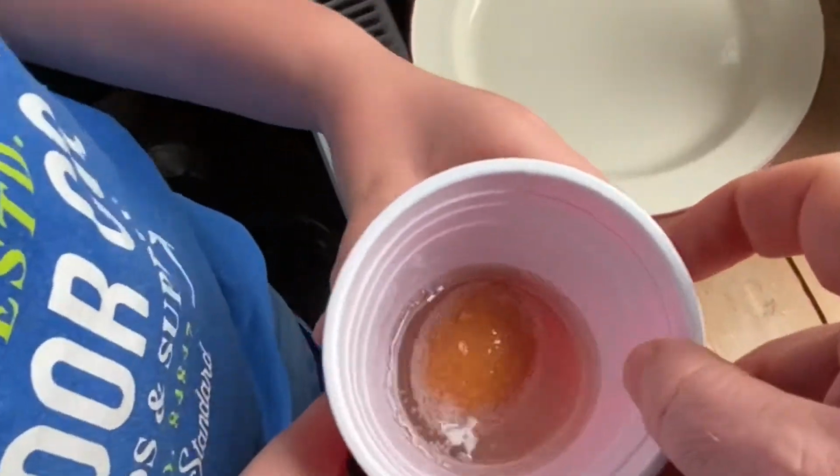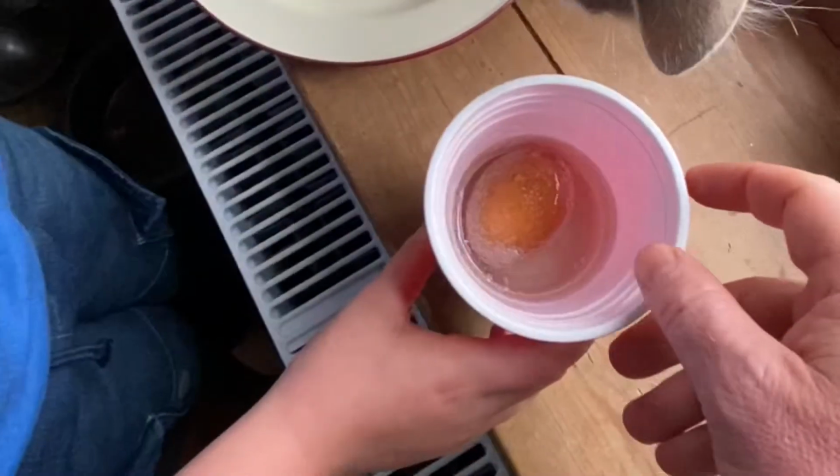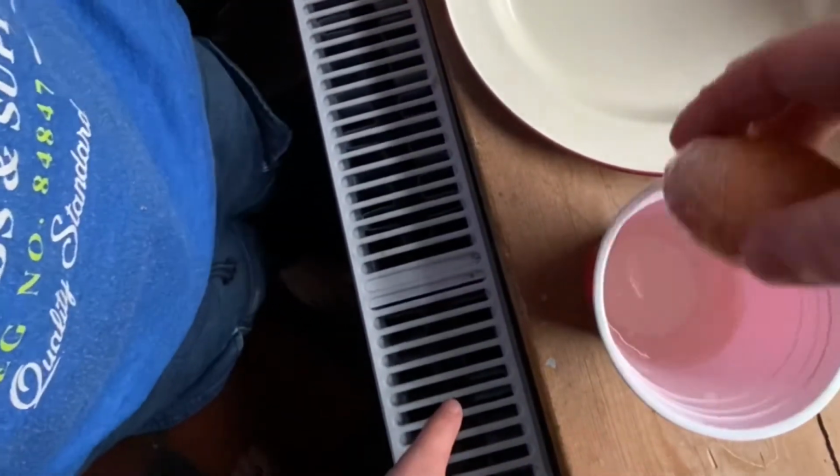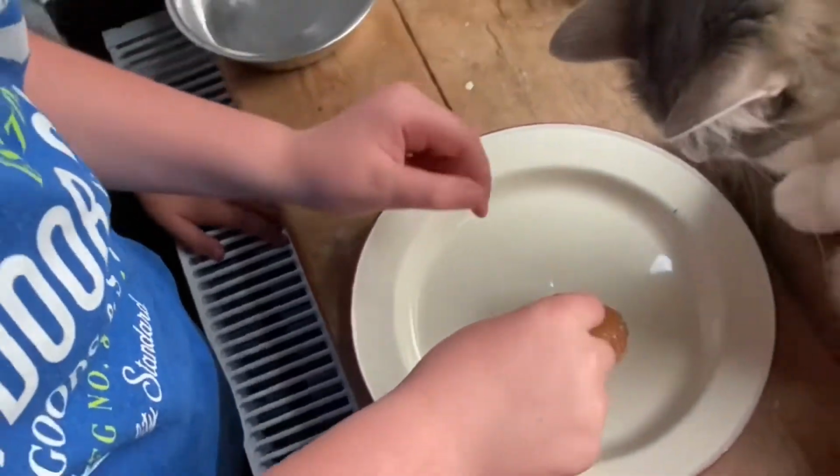You're supposed to get it bouncy and take the shell out. But it's floated. Well, that's good, because eggs float when they've gone off. Really? Oh, it feels really slimy. Oh, can I peel it? Who's peeling it? Me, I'll do it.